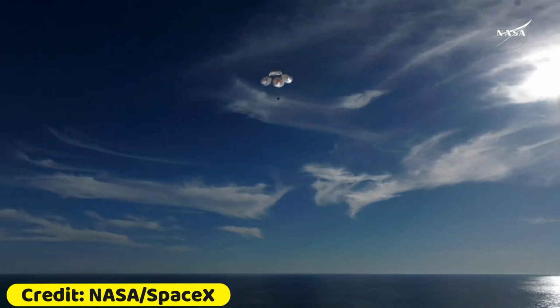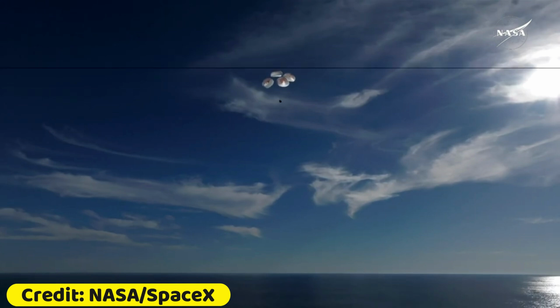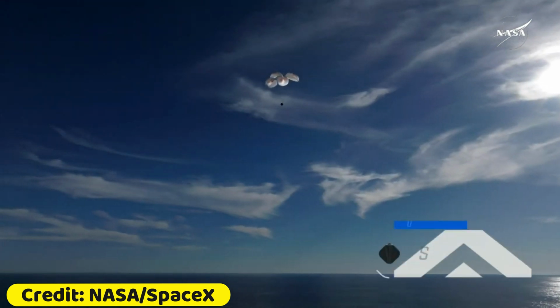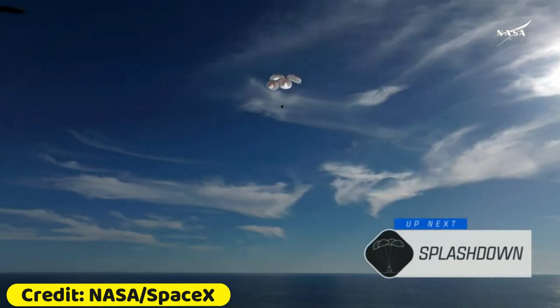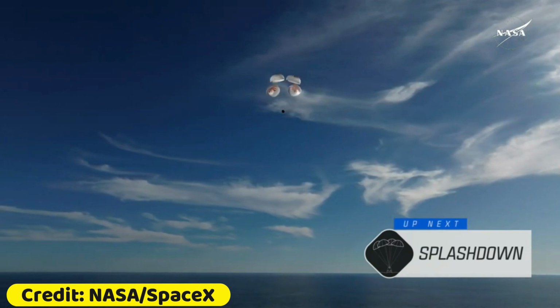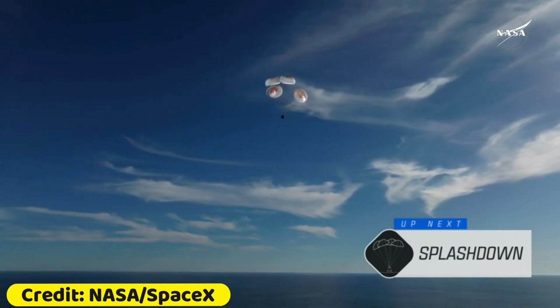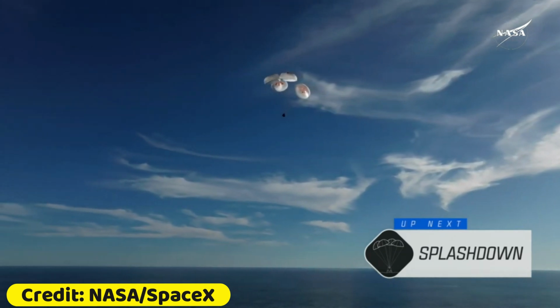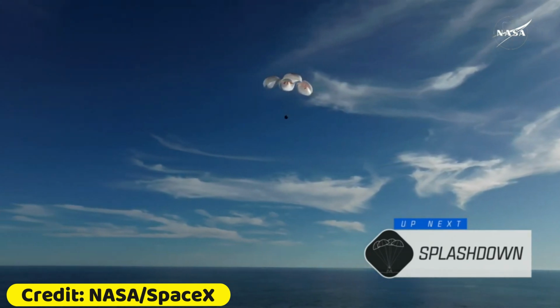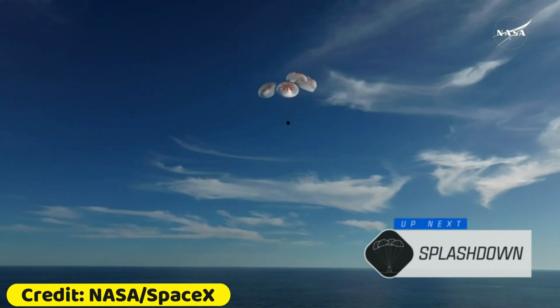This is a gorgeous bluebird day here that we have for the splashdown of Crew-9. It's incredible to think that the Dragon capsule just minutes ago was going over 17,000 miles per hour and now gently coasting to a soft splashdown. 200. Copy, 200 meters. Brace for splashdown.